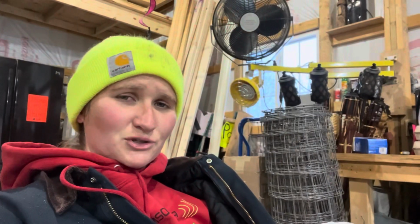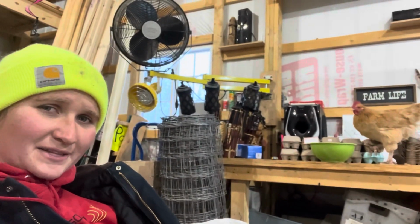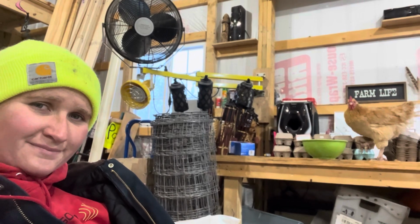Really, the temperature itself isn't that bad out. It's just the wind is what makes it not so much fun. There's no frozen water or anything, so it's not that cold, but the wind does take it out of you. So I just wanna make sure the chickens are smart enough to go up on the roost and get out of the wind. Farm chores are all done, and this chicken here is warming up real good.